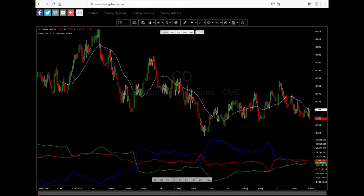But we are here now with some cool ways to actually see the report, that I've been using personally for the last 2 years. But I think it's time to share it with the community. There's no need to be stingy. So this is timingchart.com, and it actually is a great tool. I use this with the CFTC commitment of traders data. So first, let's get into that.